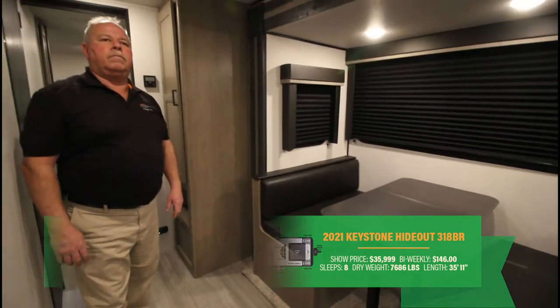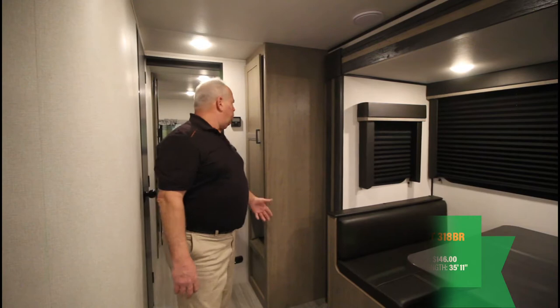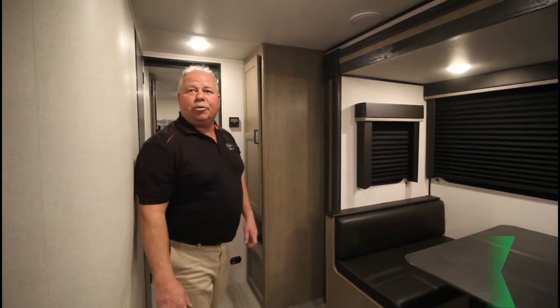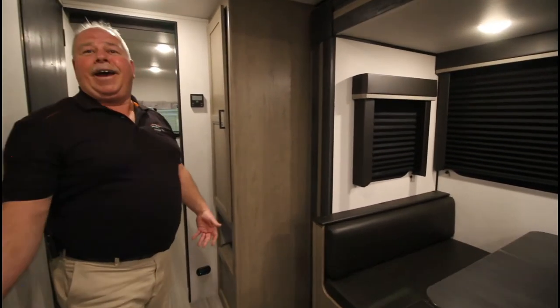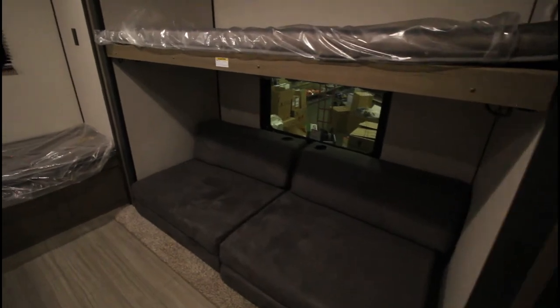So we definitely want to have a bigger fridge if we can. Well, especially if you have a few kids in here, you know, it sleeps six in the back bedroom. So you definitely need a big fridge. And it also helps having the outside fridge, because you've got to have lots of milk and ice cream for all the kids.